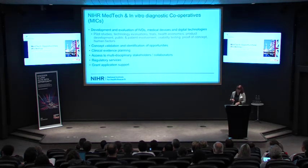In terms of what the MICs do, and this is quite hard to put on a slide, to be honest, because it is very bespoke. It'll be dependent on what the project is, what's already been done, what's needed to move it along the next stage of the journey. And as I've said, we're not particularly linear in what we do.